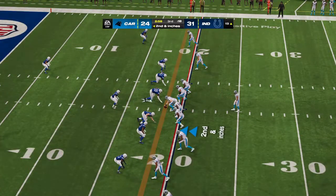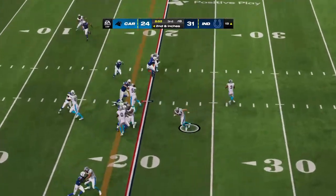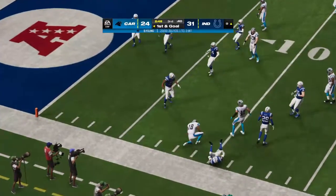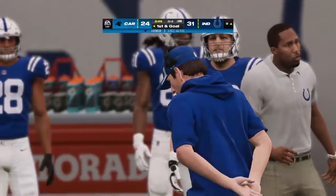And, in fact, they'll come up with an empty backfield on 2nd and inches. They'll send a receiver in motion to the left. Young going to give it up on the touch pass. 9 yards on the play there, and it'll set him up 1st and goal.